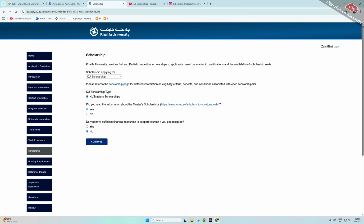Then is the scholarship information. Khalifa University provides full and partial competitive scholarship to applicants based on qualifications and availability of scholarship seats. Scholarship applying for, you have to mention here external scholarship, self-funded, or KU. You have to select KU. Then in type of scholarship, you have to select KU Master Scholarship. Did you read Master's information? Say yes. Do you have sufficient financial resource to support yourself if you get accepted?